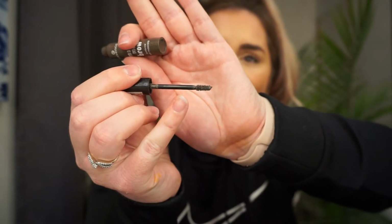This is the Essence Make Me Brow, and a lot of people rave about this, saying that it's a lot like the Benefit products. I have not tried those, but I think this is absolutely incredible myself. And this is like $3. It's tinted, and that's what the little brush looks like, so it's not too big or anything, but this has lasted me forever, and I just think this is so incredible. It holds my brows really well. I do not think I will be picking up anything else ever.